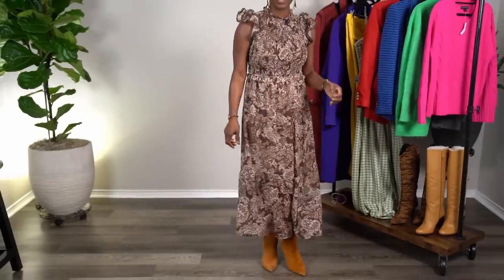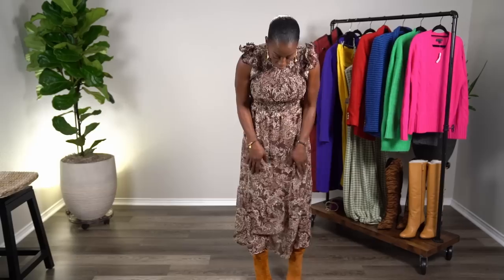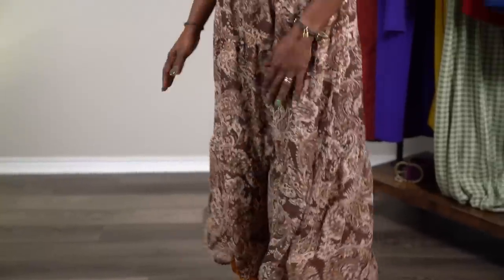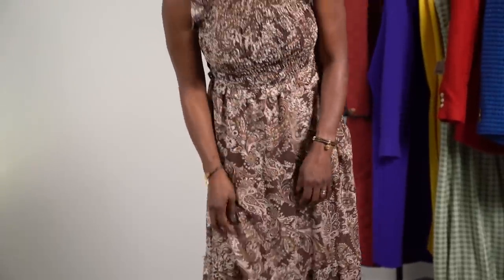Okay, so this is my outfit of the day, in case you want to know. This dress is a recent purchase from Anthropologie. I hope it's still available, but I just love a long dress in the wintertime with some boots. I just think it looks so chic and elevated. And I've paired this dress with my boots.